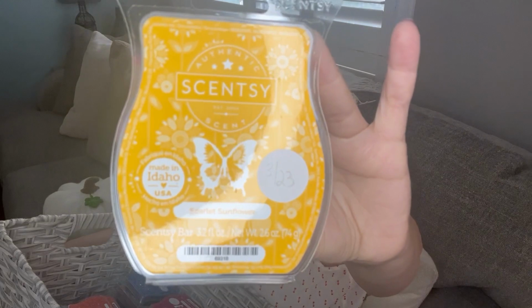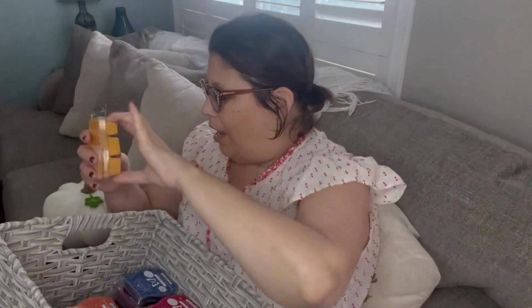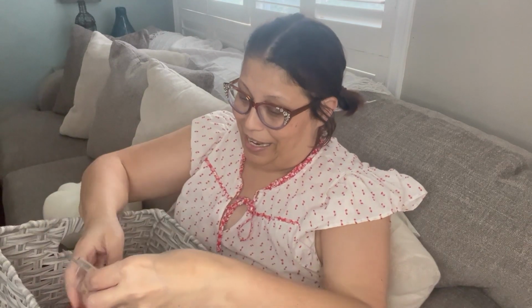Scarlet Sunflower. I warmed this not that long ago. I think I have one more bar, and it's just not my favorite scent. Yeah, it's nice. It's like juicy apple and I think some floral notes, maybe a little bit of woods. Again, just not in my wheelhouse, but this is an older bar. Well, I guess it's not that old, just a few months old, but I'm wondering why I picked that one up. So I just wanted to get through that one.